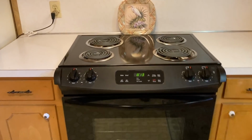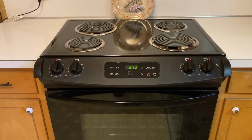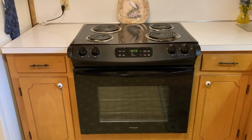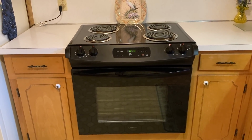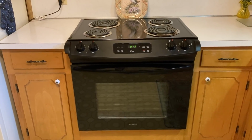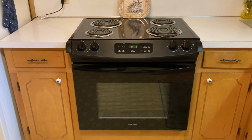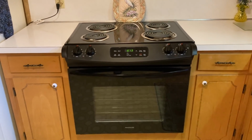Here it is. Oh my goodness, our new to us but slightly used drop-in stove. Woo! Cheer, look at this beauty. $150 on Facebook Marketplace. What a blessing. God truly blessed us with this. I am not kidding. We can now cook a meal. Like I told you, we were doing sporadic cooking on the griddle and a frying pan on the one burner that worked, but now we have an oven that works and four burners.